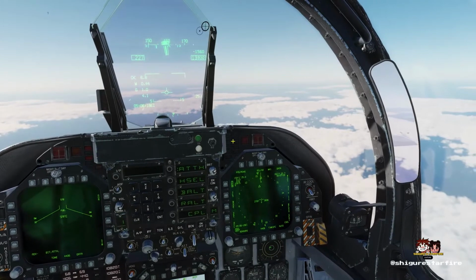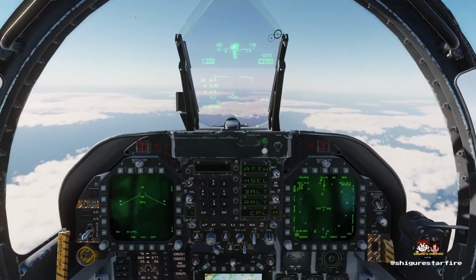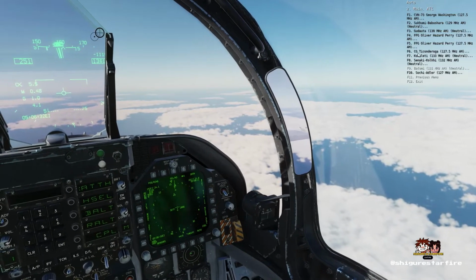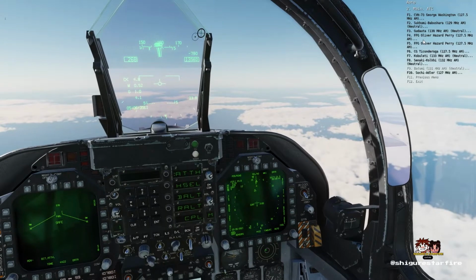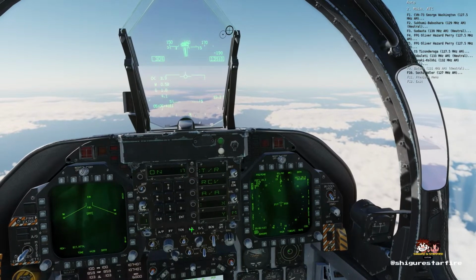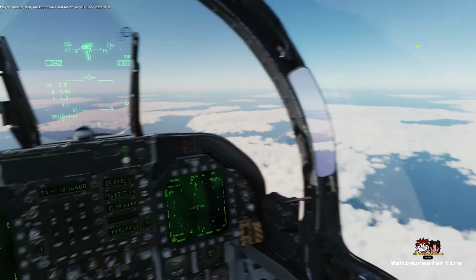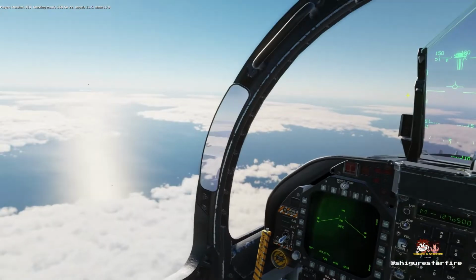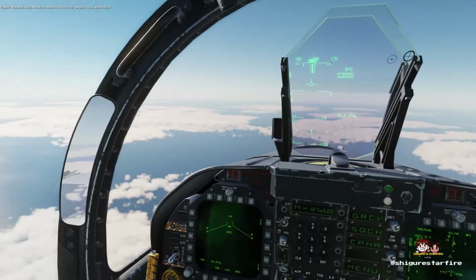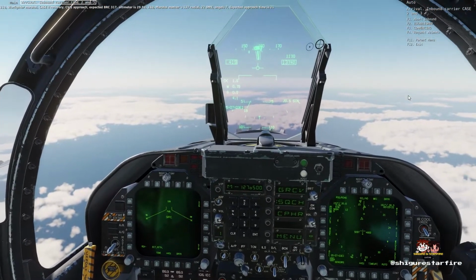Okay, I see the carrier out at 050. Roger. Alright. My TACAN's not working. Did you turn it on? Yeah. It has on the left side of the HSD? Yeah. Okay, there we go. Says it's over there at 16.